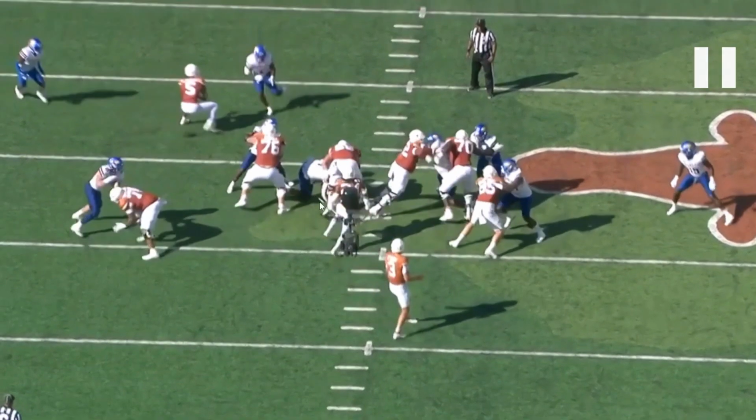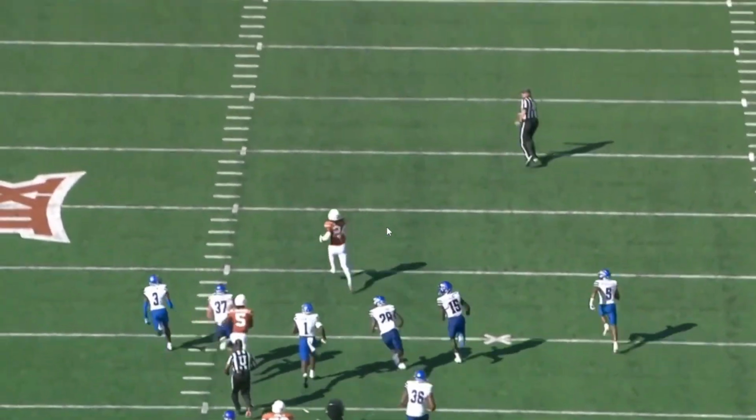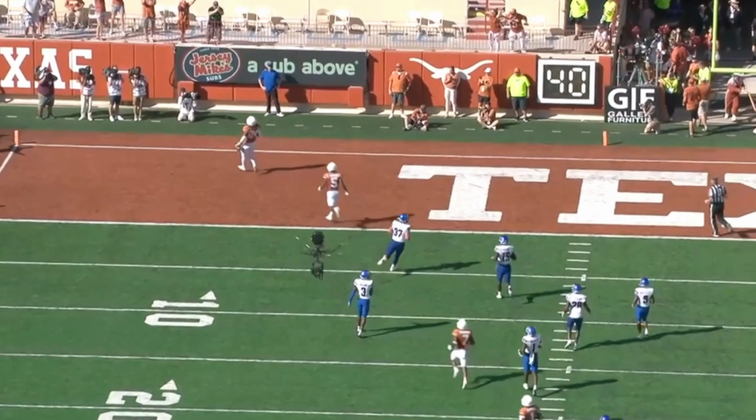And Brooks is going to notice this right as soon as he gets to the line of scrimmage. You got A.D. Mitchell coming in for a block as well on one of the last guys that's really available to make this play. As soon as Brooks sees this, he's going to accelerate. He's going to hit the gas. He's going to get downfield, and you're going to see here, he is gone.